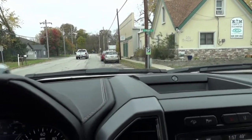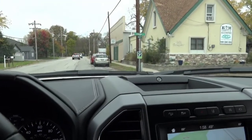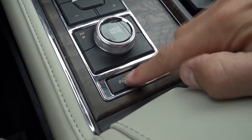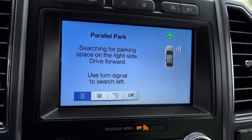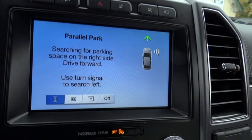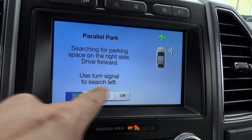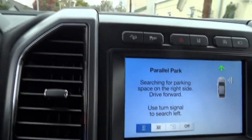So if you're coming up to a position where you're like, hey, listen, I need to parallel park this vehicle, I'm gonna start looking for spots on the right-hand side of my vehicle. You come down here and you push this button right here. When you do that, it says parallel park, searching for space on the right side, drive forward. If you want to look on the left-hand side, you would turn your signal to search to the left, but we're going to search to the right.